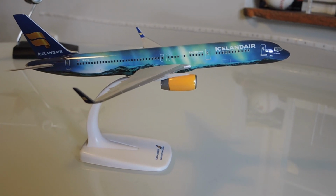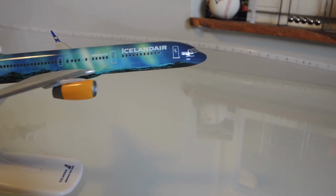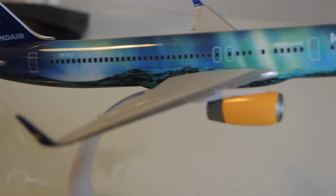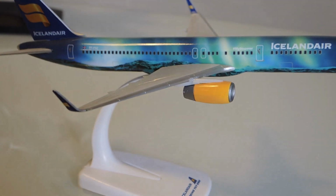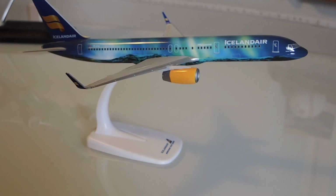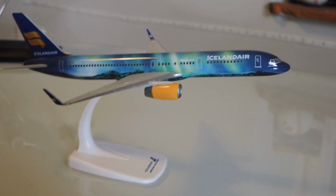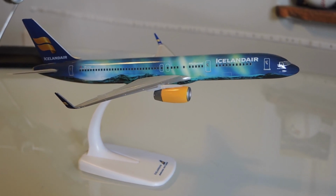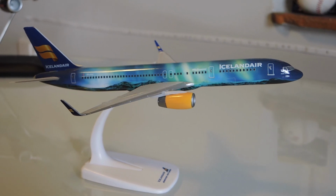So I also have a 757 in my collection in the special livery of Icelandair, the Hekla Aurora livery. Oh, blinding lights again, sorry about that. And yeah, it's just a normal 757 from Herpa Snapfit. It has winglets, is made out of plastic, and I also bought that one in Berlin. The reason for buying this plane was just that I liked the 757 very much at this time, and yeah, nice to have in our collection.